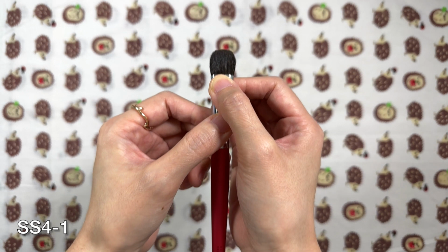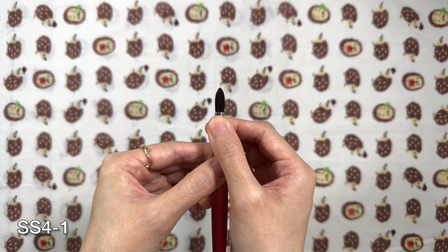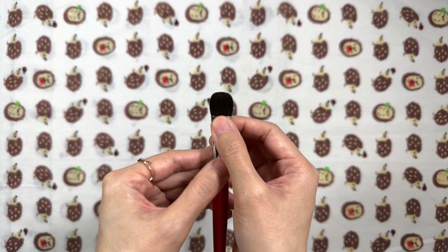Here's the SS4-1. This flat gray scroll eyeshadow brush reminds me of the Chikuhodo Z5. It looks like it was modeled after it. It's on the medium to large side. I don't have the Z5, but I may pick it up if I like this one.